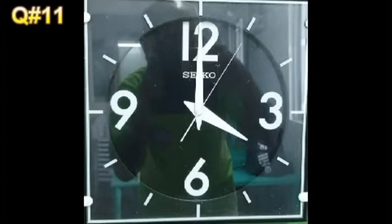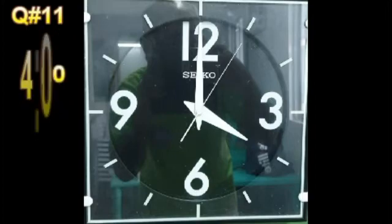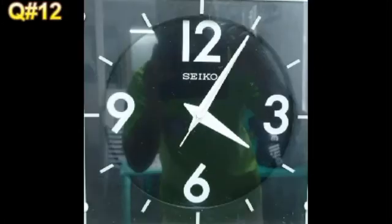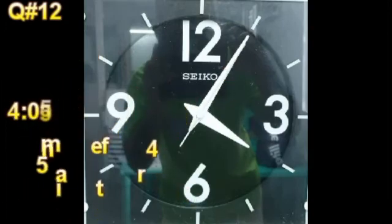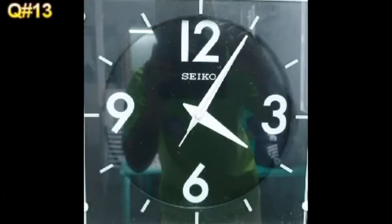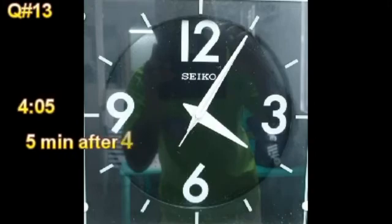Number 11. The time is 4 o'clock. Question number 12. The time is 4:05 or 5 minutes after 4. The time is 4:05 or 5 minutes after 4.